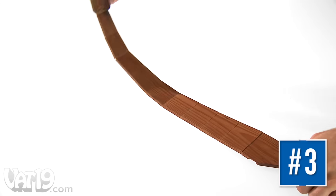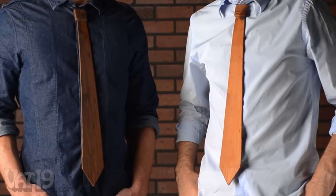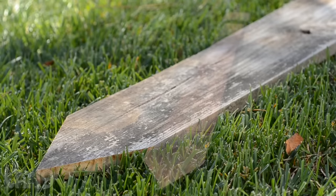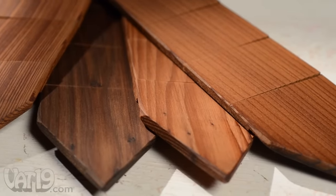Give your outdoorsy side a touch of class with wooden neckties. A unique and stylish addition to any wardrobe, wood ties are reclaimed wood, once used in a barn or home, and transformed by craftsmen into a wearable work of art. This means every tie is one of a kind, in color and grain patterns.